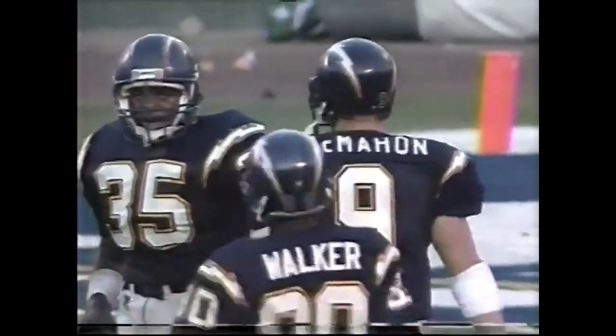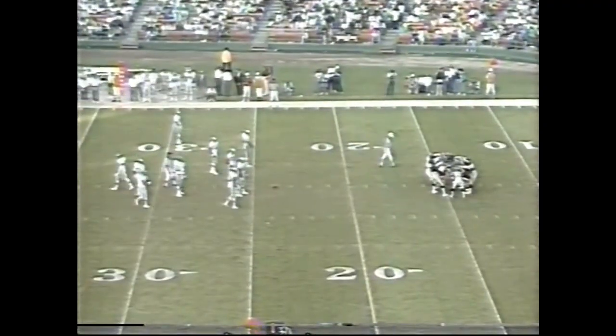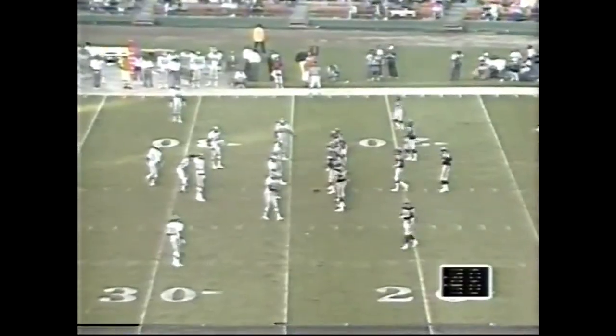48 seconds remain in the ball game. We're tied at 17, and the story has become Marion Butts, the rookie out of Florida State. 15 carries, 57 yards, 50 in the 2nd half. And the rookie rambled for 44 in 7 carries last week in the 4th quarter.